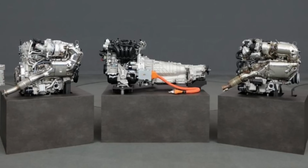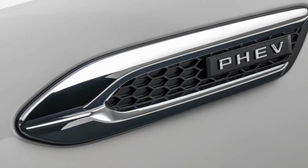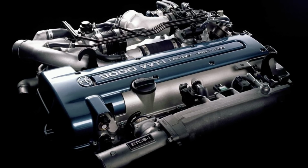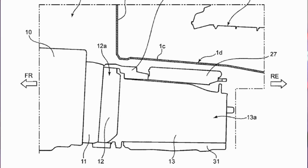The most exciting thing is that this new platform allows for a whole bunch of new powertrains coming for Mazda's large vehicles. We have a plug-in hybrid 4-cylinder. We have an inline 6. Yes, the return of the Japanese inline 6 sounds amazing. Also an inline 6 diesel. But I don't think Mazda's stopping there, because there's a new patent that just got released talking about a new hybrid system.